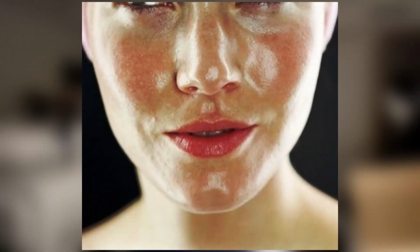You might still have dry areas around your nose, lips, or maybe even under your eyes. Now, just because you do have oily areas around your forehead and nose, that doesn't mean you have oily skin. That's just combination skin. However, if you do have oily areas across your entire face, then you do have oily skin, and this video is perfect for you.